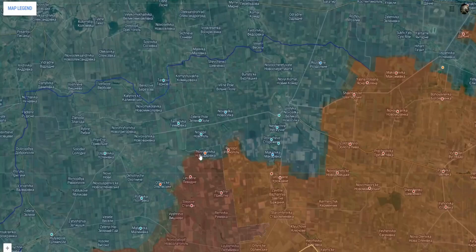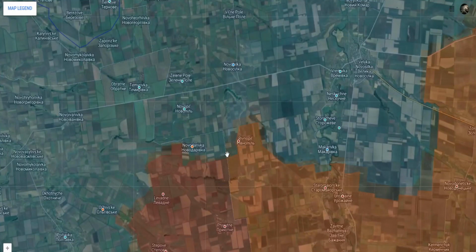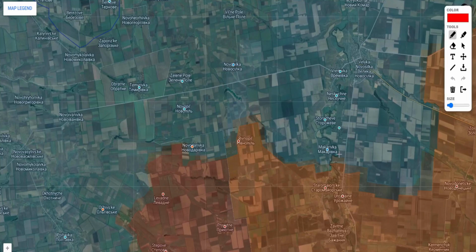this week. The Russians have started their offensive operation to the west of Velika Novosilka with a mad dash towards the villages of Ronopol and Novodarivka. And we talked about how, according to Syriac, Makarovka was retaken by the Ukrainians, but we don't know that. We don't have any proof of that.